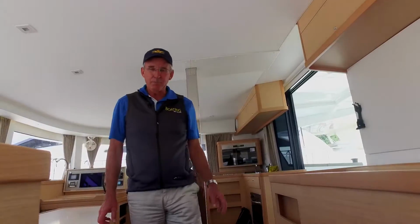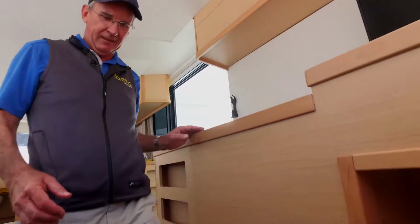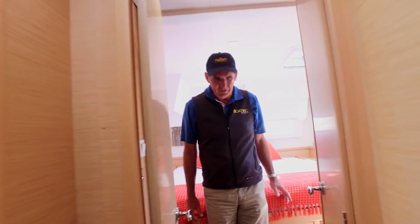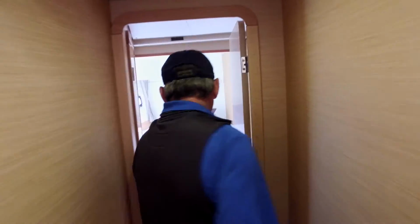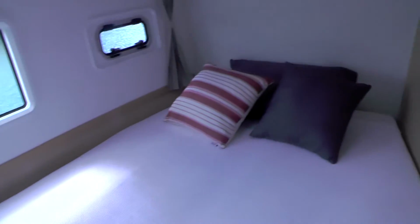Right, so this is the port hull on this 42 catamaran, and it's divided into 2 cabins, an aft cabin, which is a nice big island double bed, and it has got its own ensuite, again a very nice spacious one. And here is the last cabin on this vessel. It is this port forward cabin, a little bit smaller than the aft cabin behind you.